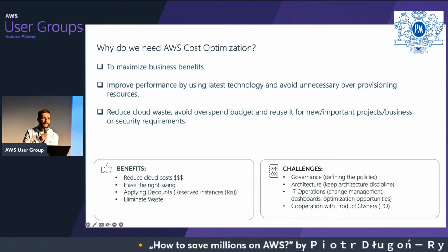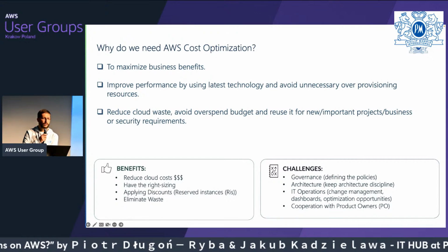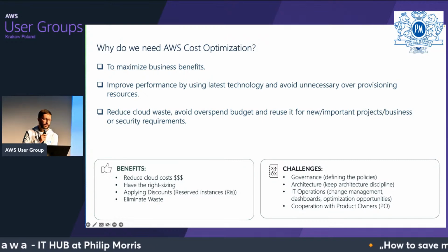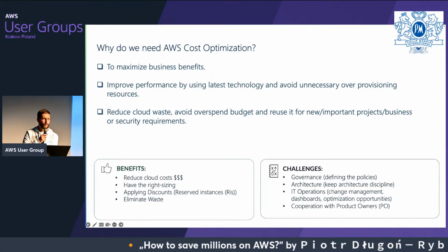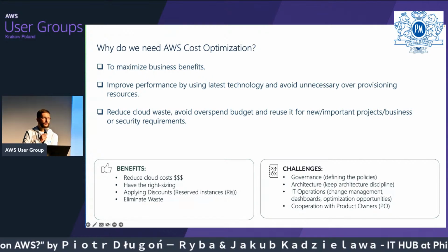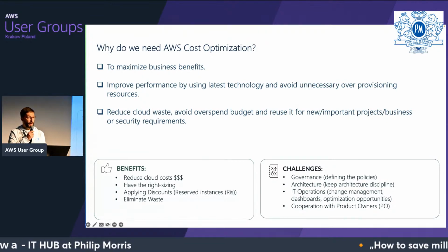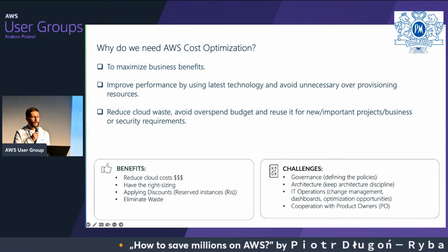But there are challenges related to how to achieve that. So governance is really important. You should define policy, apply this policy, and follow these rules. So, for example, do not allow people over provisioning, so check their architecture, but also do not allow the use of old types of instances or old types of storage. This is one of the examples. And of course, have a proper architecture review. So keep the architecture discipline. If you can utilize something which is more modern and cost effective, use auto-scaling, push for that, and do not ask people just to move from on-premise what they have there and deploy it in the cloud, because it will be simple, but it creates waste.